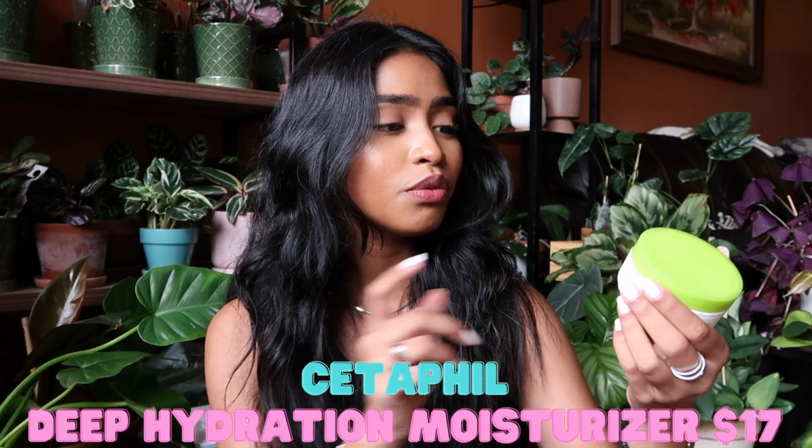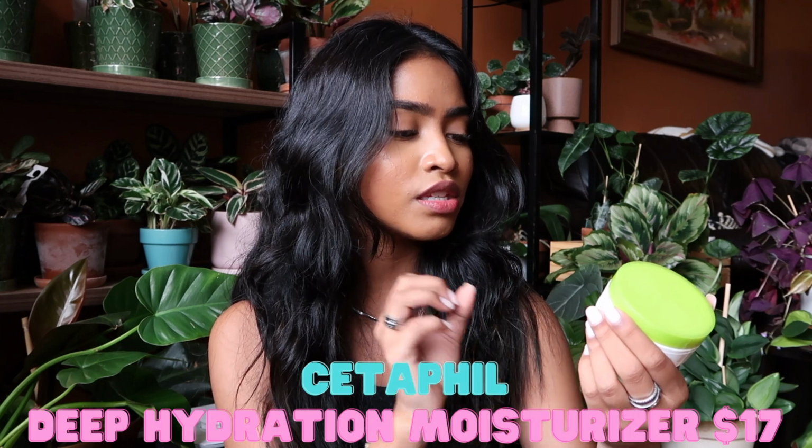Another product that I've been loving, Cetaphil. I've heard it pronounced multiple ways. I don't know anymore, okay? Cetaphil, that's how I pronounce it. Cetaphil Rich Hydrating Cream. This is for dry to normal skin. I really like this. I use it at night. It's super hydrating. It is super lightweight. I get all my hydration in my skin. It doesn't have any scent to it, which I love.